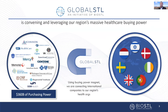And to recruit that innovation, we wanted to first build a big buying power magnet. So we got together with all the healthcare organizations in St. Louis, and then over the last few years, expanded that into 5 Midwest states. And we have close to 20 healthcare organizations now that we convene on a regular basis to understand what their innovation needs are, what their strategic priorities are, and with that understanding, go out into our global network and source the best innovations that address their needs.